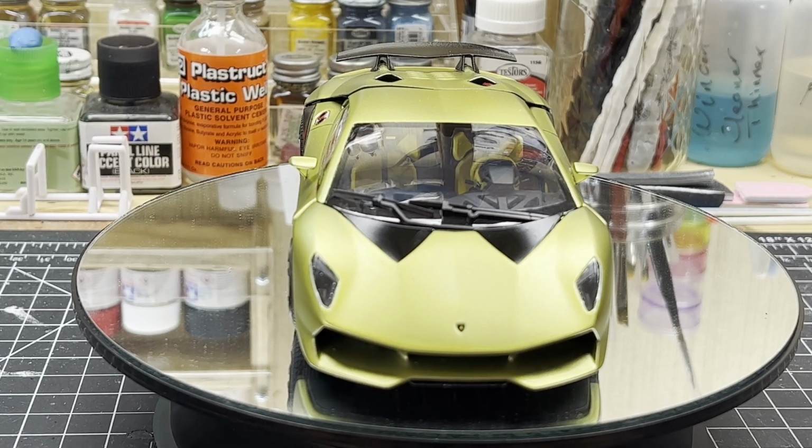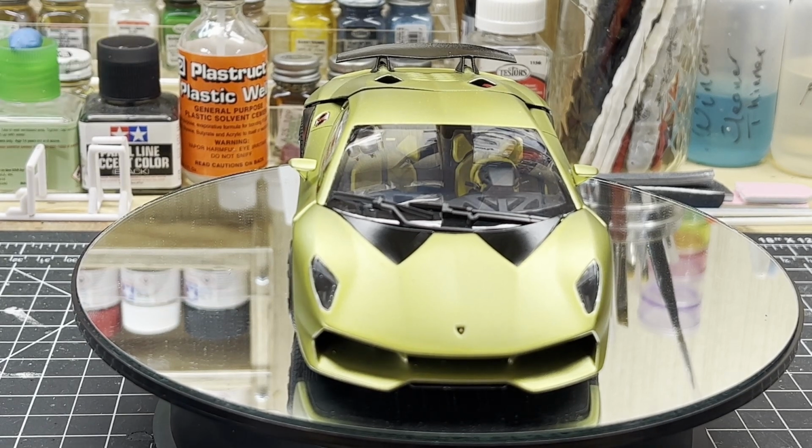But other than that, I mean, it was truly a great kit. Lots of fantastic detail, as y'all have seen as I built this one up. So we're going to get some pictures on the end of this.